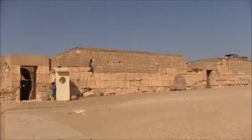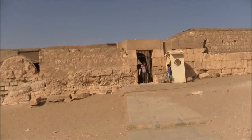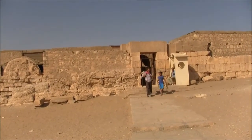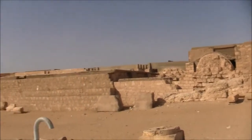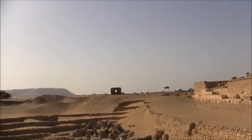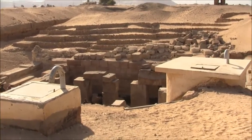So this is the backside of the Temple of Osiris at Abydos. And it doesn't look like much because the beautiful work is inside the building. You go down a long set of stairs, and then you enter where there are huge round columns. It's a massive internal complex. But what's intriguing, and stupefies a lot of people, is that below the surface is where you find the megalithic.